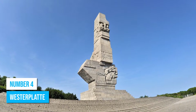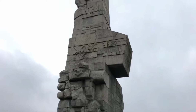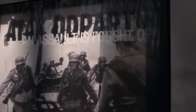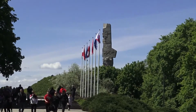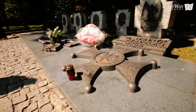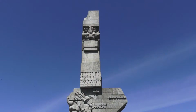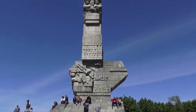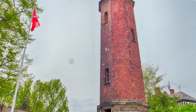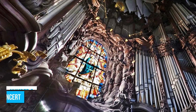Number 4. Westerplatte. Ensure to visit Westerplatte, a place of immense historical significance as it marks the very start of World War II. Stroll along a tourist trail that guides you through the events that shaped history, making your visit a captivating and informative experience. The prominent Westerplatte monument pays tribute to the brave Polish defenders who stood strong against German forces during the war, instilling a sense of pride and remembrance. As you wander through this iconic site, don't miss out on the adorable views of the harbor and the nearby North Harbor Lighthouse.